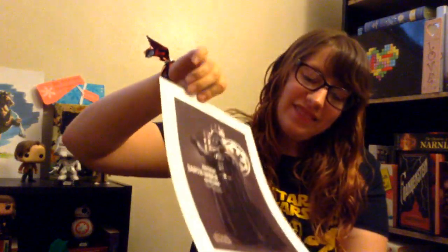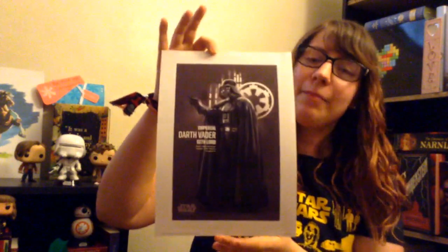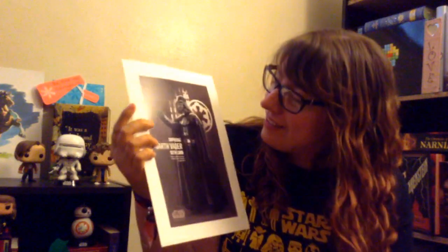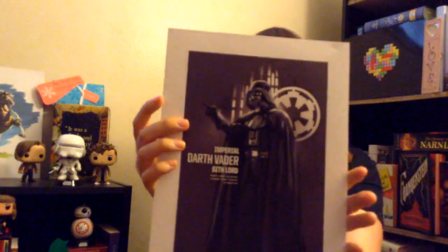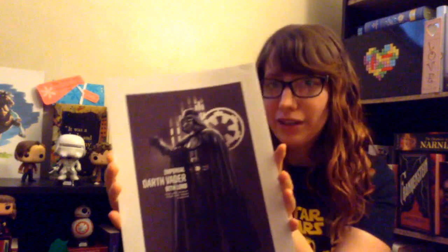But a little disappointed on the quality of this print, just based on the prints that I've gotten in the past from them, like the one in my background, which you probably can't see. So, I do think it's really cool. I just wish it was a higher quality, which I'm used to from Geek Gear, so I'm a little sad by that. So that's everything in my box.